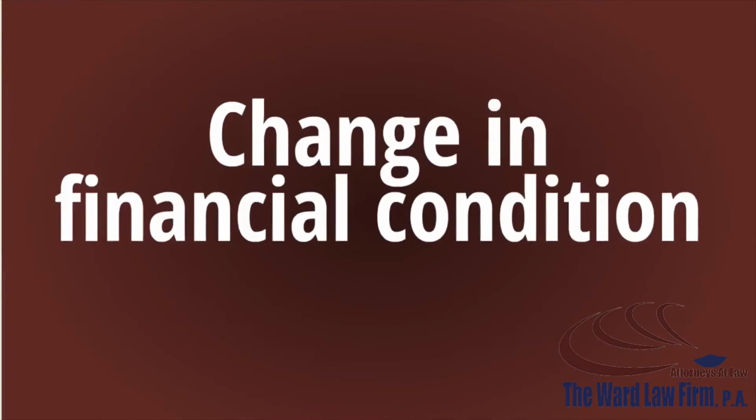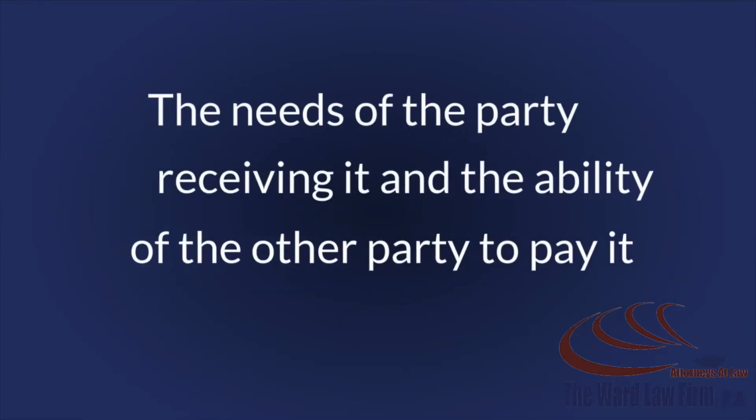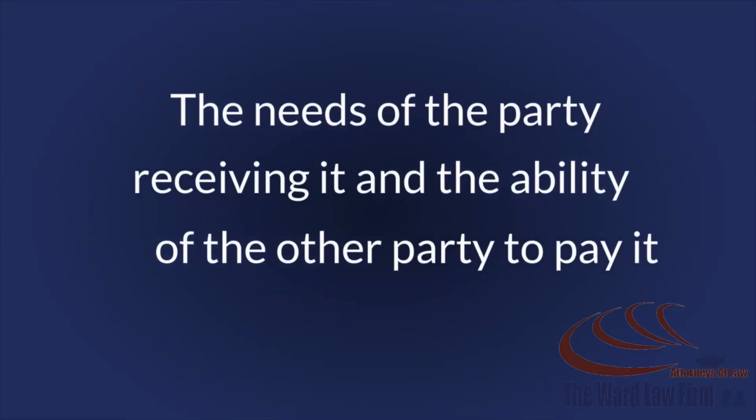And there are two primary grounds that can be asserted to the trial court when asking for that modification. The first one has to do with a change in the financial conditions of the parties. Either the parties' incomes have gone up or they've gone down. So that affects a number of different considerations that a court is supposed to look at when it's awarding alimony to begin with, specifically the needs of the party who's receiving it and the ability of the other party to pay it. So that is one of the grounds that a court can look to in determining whether or not it's going to modify alimony payments.